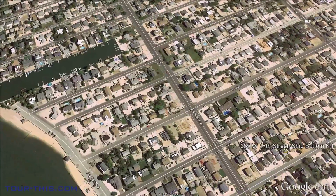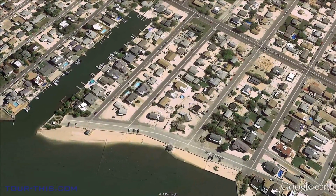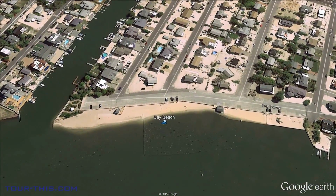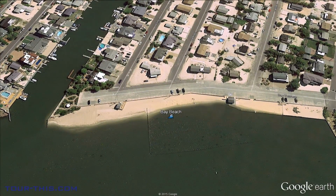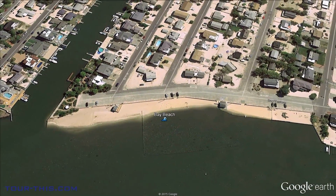This sleeping beauty is located only two blocks to the beach and one block to the lifeguarded Bay Beach, with parking at street end. Perfect for the little ones and enjoying those beautiful sunsets.